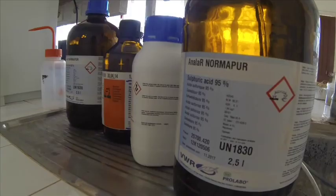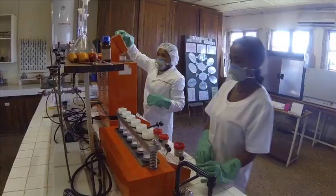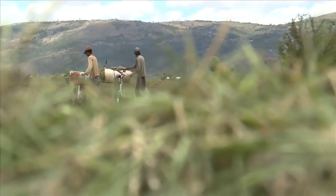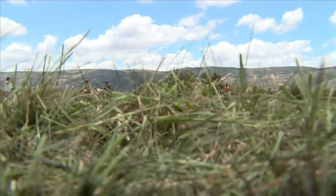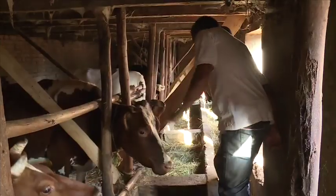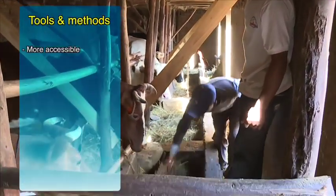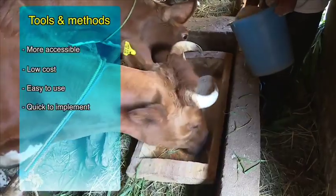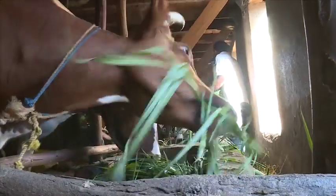These laboratory analyses are time-consuming and expensive because they require the use of chemical reagents and specialized technicians. Thus, this method is not adapted to the needs of smallholder farmers in developing countries. A more precise and rapid control of feed quality would imply the use of tools and methods that are more accessible, at a lower cost, that are easy to use and quick to implement, and if possible, portable in order to provide immediate advice to the farmer on his farm.